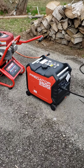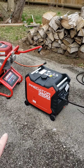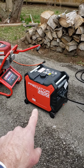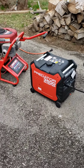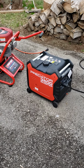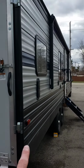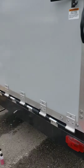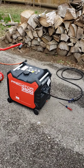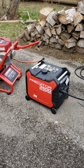I have a product information video here for you guys. Cindy and I have both been hearing a lot about this Predator 3500 inverter generator. It's super quiet. It's from Harbor Freight. And right now, I have the camper. I have every single light on, the refrigerator's on, the furnace is on, I did have the microwave on, and this thing just keeps pumping away.